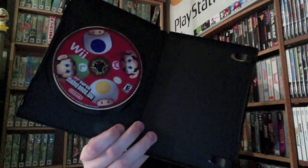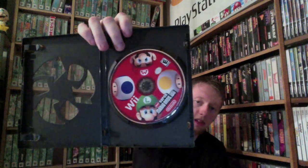And then I got a disc-only copy of Super Mario Galaxy, a disc-only copy of New Super Mario Bros., which is a really good deal. And then I found another copy of New Super Mario Bros. So this game sells for like $35 complete. So I'm expecting like between $20 and $30 for each of these disc-only copies, which is pretty good profit on those.